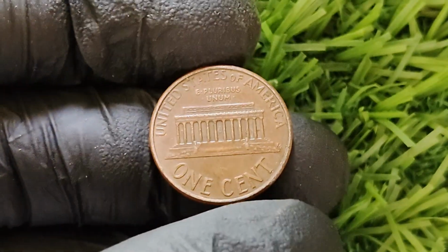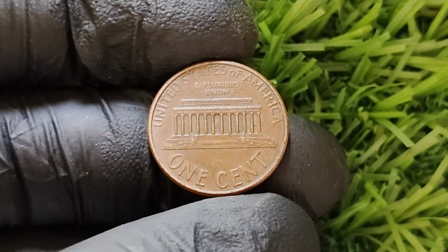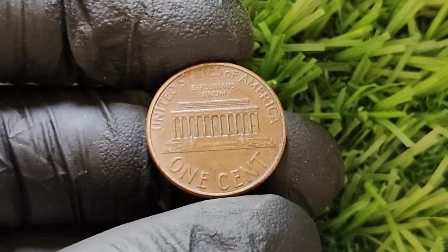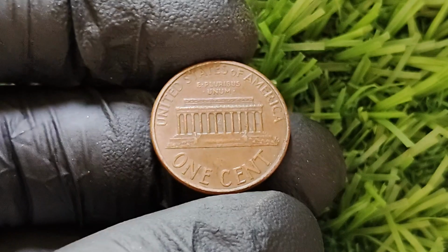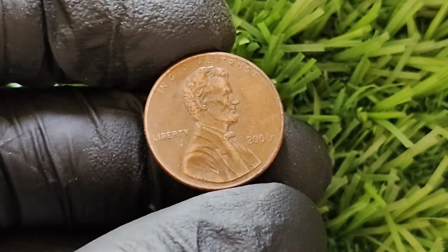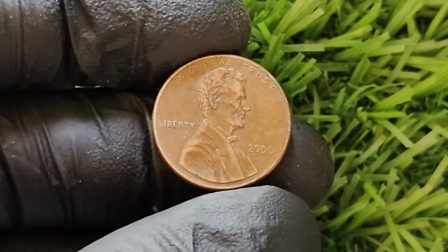Section 4. How to spot the $730,000 treasure. Now let's get practical. You might be thinking, okay, this is cool and all, but how do I know if I've got the penny? 2006 on the front, no mint mark underneath it. Look closely at Liberty and the numbers in the date. If the letters or numbers look a little blurry or doubled, bingo.